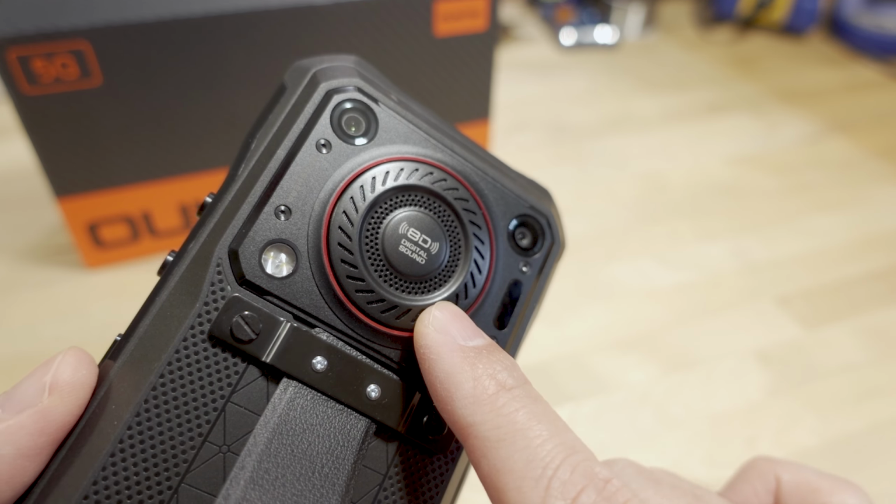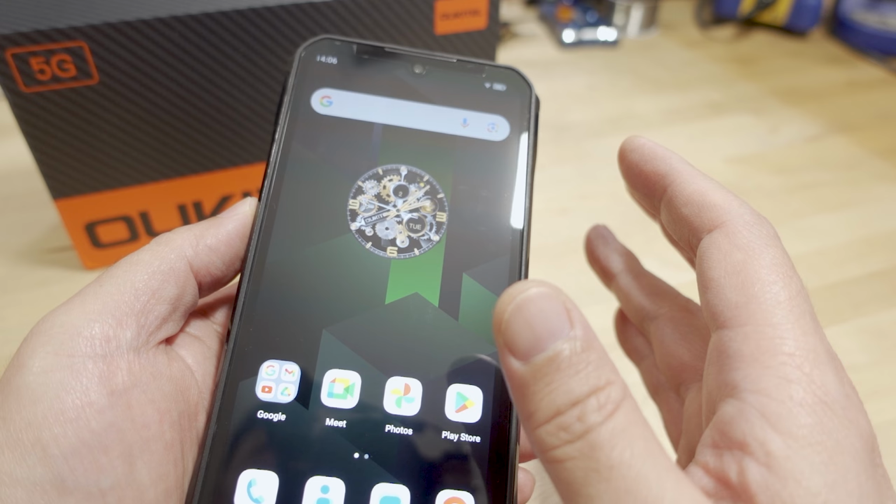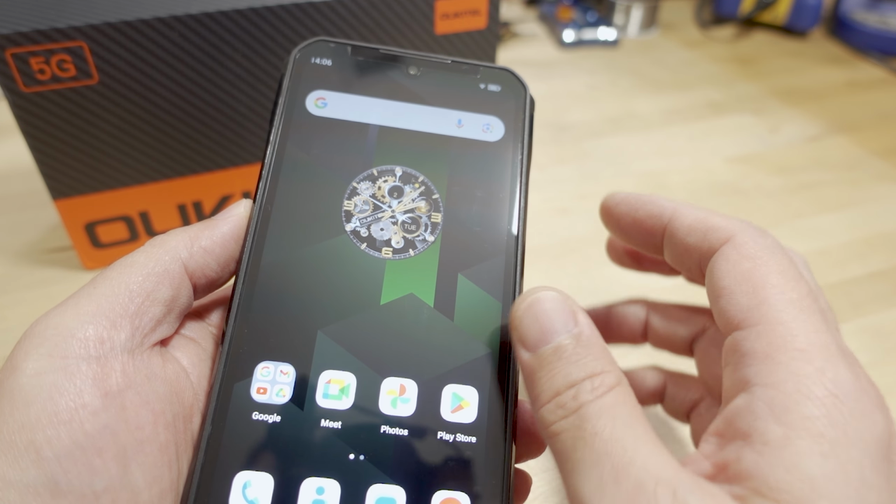So the processor on this phone is a MediaTek Dimensity 6100 Plus. It's an octa-core processor, has an Antutu benchmark score of about 420,000-ish. So in terms of processing speed, for pretty much anything, videos, gaming, except for the super high-end gaming, you're probably going to be totally fine without any hiccups in terms of freezes or delays from the CPU being too slow.